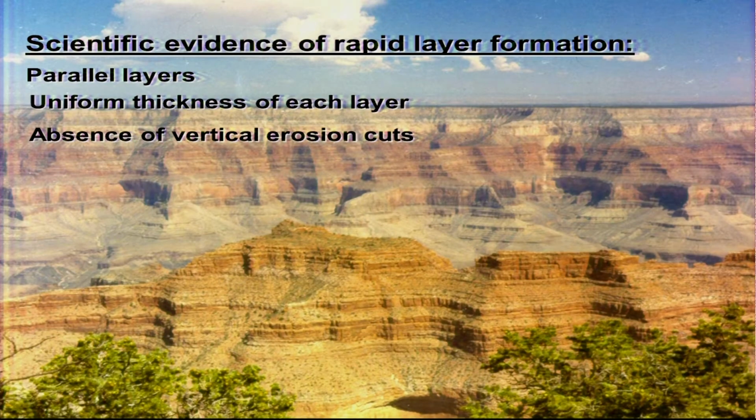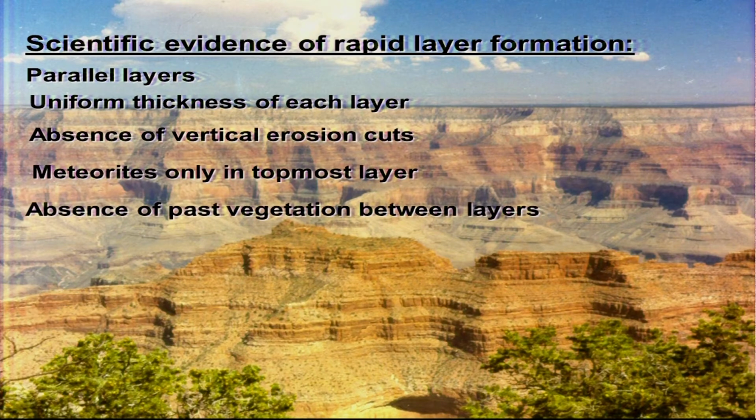Absence of vertical erosional cuts. I mean, if every one of these layers is the top of the earth for thousands or millions of years, shouldn't we expect to see vertical erosional cuts? Shouldn't we expect to see topsoil? Shouldn't we expect to see evidence of past vegetation? Shouldn't we expect to see meteorite bombardment in those layers? None of that happens. These are laid down quickly.